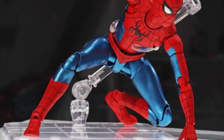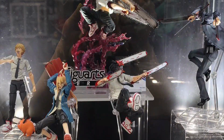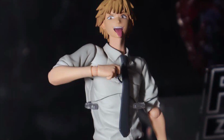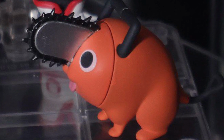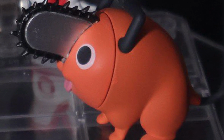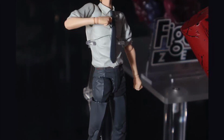This I definitely want to get. I love how vibrant the colors are. Beautiful looking figure. Then we have their Chainsaw Man figures on display here, and we are going to be getting a Denji, and he does have Pochita with him as well. As you can see right there, it's like their version of Chopper. Most anime always has to have a cute type of character in it, but Denji does look pretty good. Their Chainsaw Man was great.